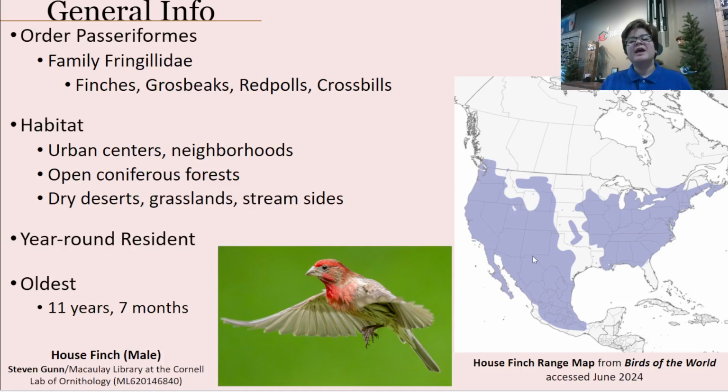So you can see they have a great western population that goes down to central Mexico and up to the northwest portion of the US and a little bit into Canada. And then there's kind of a split in the middle where they do have a small population right in the center. But other than that, they actually have a larger eastern population as well too. And we're going to talk about that in just a second.